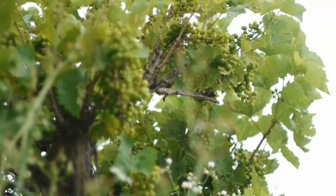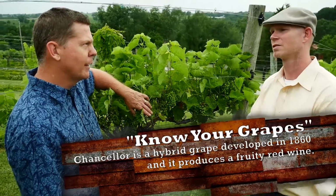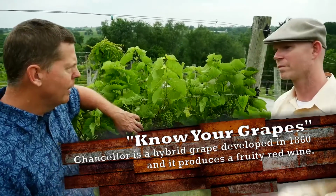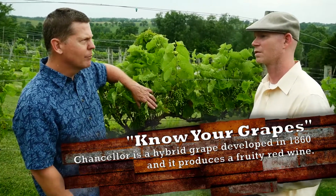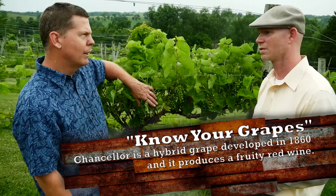And what type of grapes are these, did you say? This is a red grape called Chancellor. This is an older French-American hybrid variety. And we use this in our sweet red wine and our blush wine. We tried it initially for dry red. It just didn't have the oomph and the tannin and the body that we liked for a dry red wine. So we've really kind of migrated more to putting this into our sweet wines.